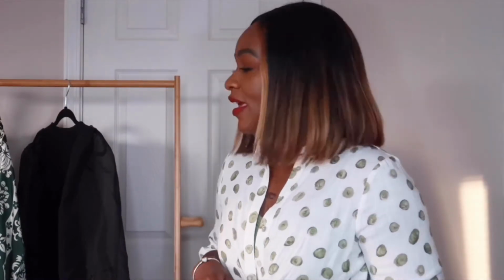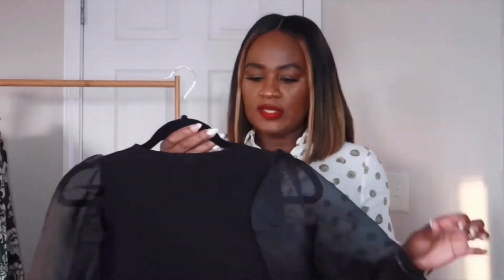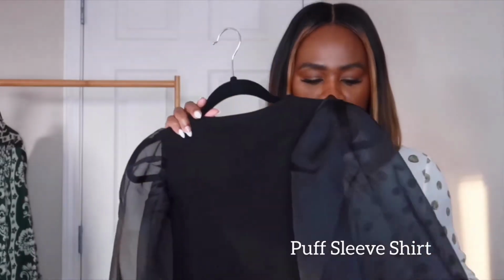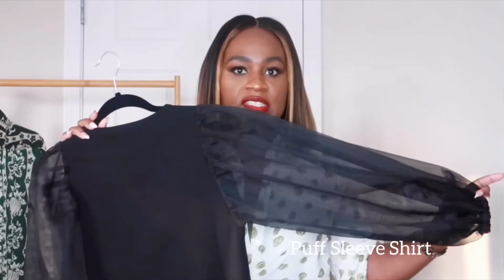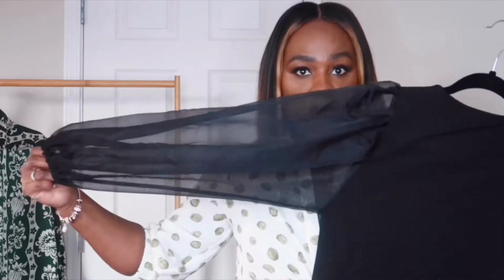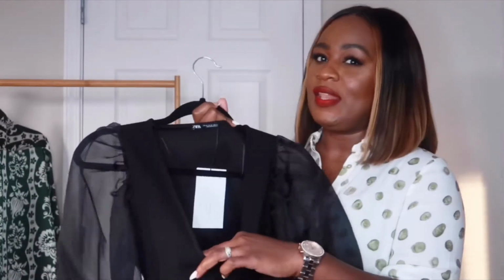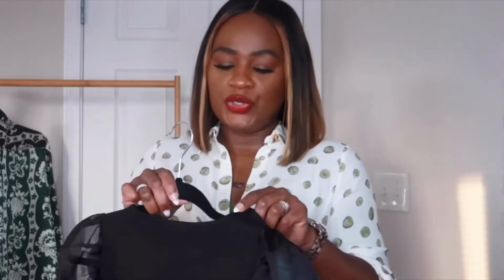So the last clothing piece that I'll be showing you guys today is this cute top that I found. I think it's a new item on their site. This puffer sleeve. It's just a black, I think it's a basic, but I think it's super cool. It has this deep V, but I won't be wearing it like this. I'm gonna try it on and show you how I will be wearing it. Basically, I'm going to be wearing it backwards.